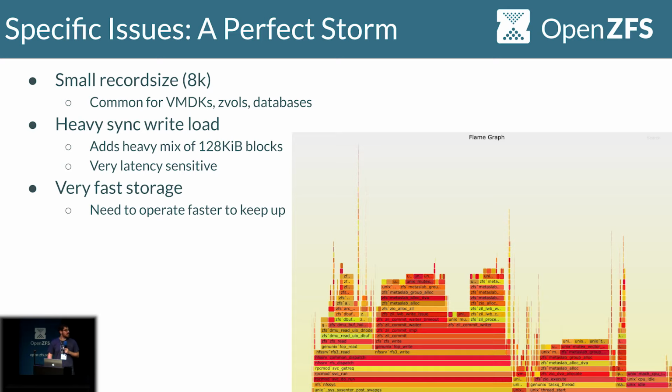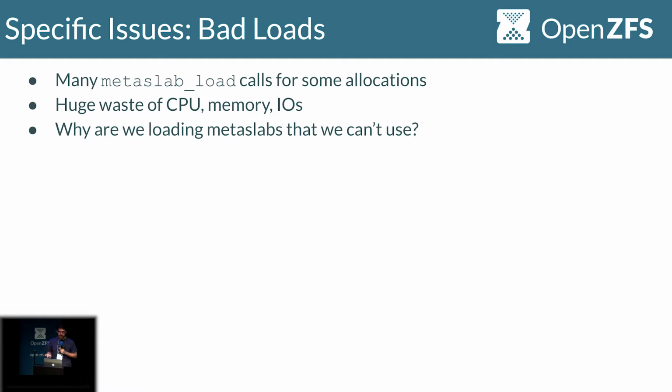So we started looking at the specific problems we were hitting. The first one is that we found that for some allocations, we were calling Metaslab load like a dozen times. We had single allocations we were trying to do, and we were loading many Metaslabs. And as we said, that can take a long time. So we were waiting like 10 seconds to do a single allocation. That's not good. You don't want seconds per IO. You want IOs per second. So you want the numerator and denominator in the right place.